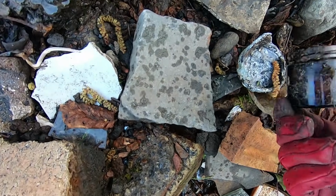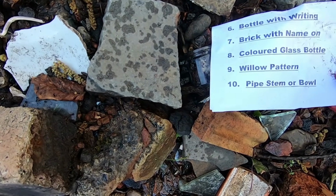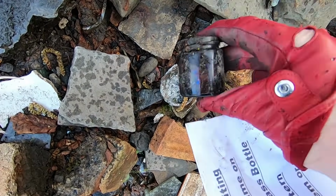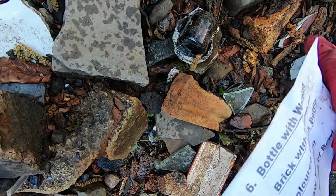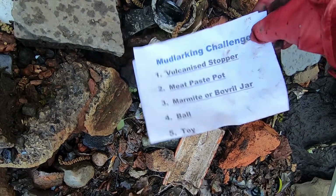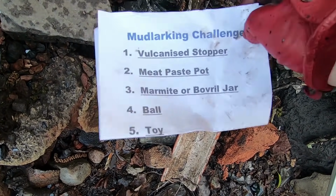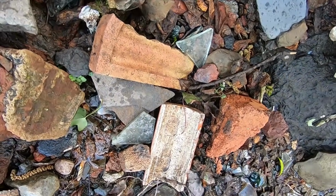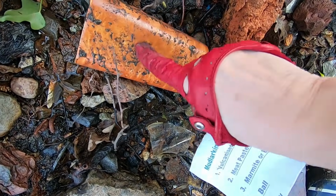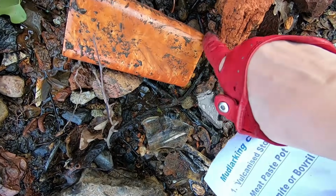Here's a little jar. Is that on my list? Coloured glass bottle? It's more of a jar than a bottle, isn't it? So I don't really think it's going to count. It's not a meat paste pot. We've got our bottle jar, so nope, that doesn't cover us. We'll keep looking. We've seen a few of those around here, then a coping stony thing in a wood effect.